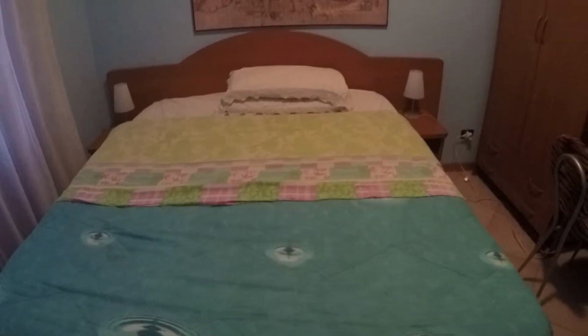So this is bedroom number 2. There's a TV, a double bed, wardrobe, a desk, and air conditioning. This is bedroom number 3. It has a TV. Let me turn on the lights one second. So it has a big double bed, TV, some drawers, chair. There's also a balcony.